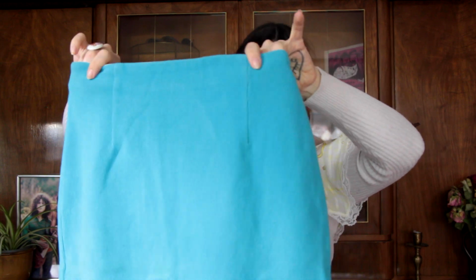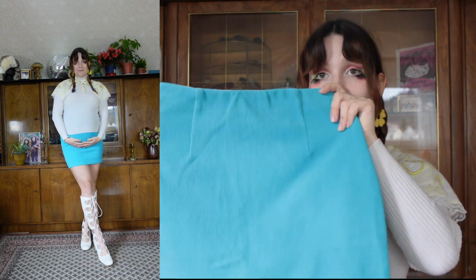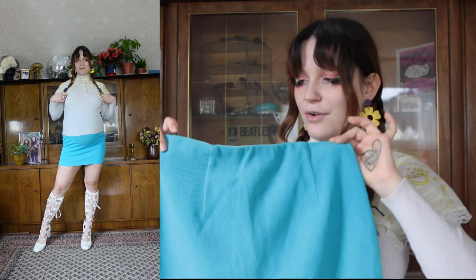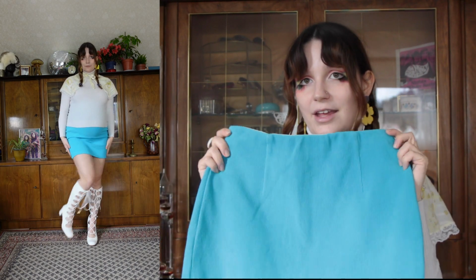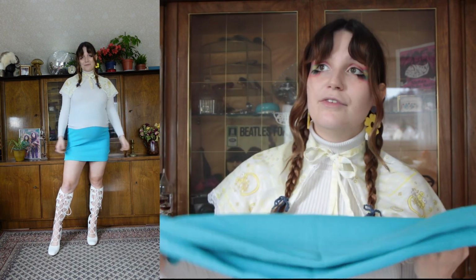I fell in love with the color pretty much right away. It's a ripped material. I honestly feel like this looks like something Mary Quant would have sold. However, instead of being a very stiff fabric like a lot of pieces were back then, this has some stretch to it, and I really like it because it fits me now. It'll fit me after giving birth, but basically I feel like with mini skirts and these A-line skirts, you can never really have enough.